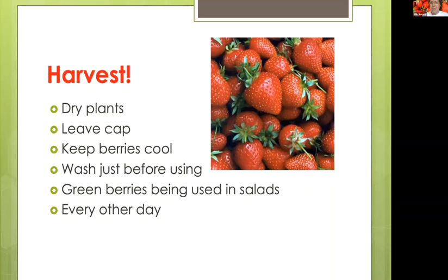Like I said, leave the cap, keep the berries cool, wash just before using, and I'm going to try the green berries in the salads. And I've seen picking every other day, but I don't know if that stresses the plant or not. I've also seen that. So based on how many red berries you're getting, you may do every other day picking. You may do once every 3 to 5 days.